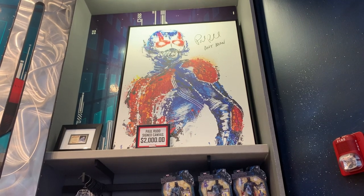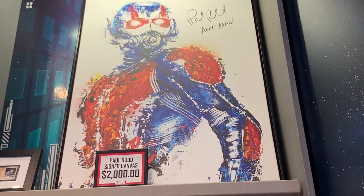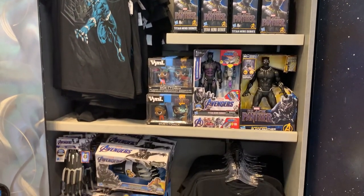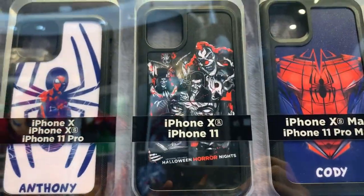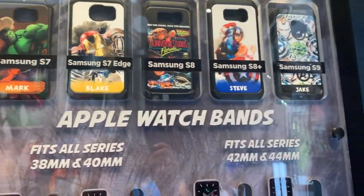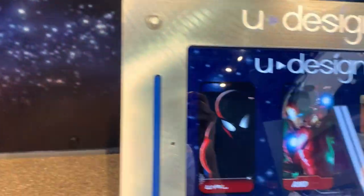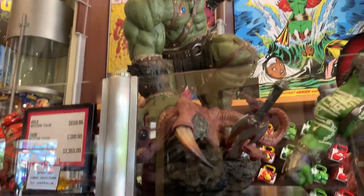So we are in one of the stores of Superhero Island, and look at this awesome canvas. $2,000, so crazy. And RIP Wakanda forever. They also have this personalizing your own phone case. It's kind of cool. They have different options. They even have some Horror Nights stuff. It's kind of cool. Watch too. Magnet. I don't know about you guys, but I really like this Hulk statue.